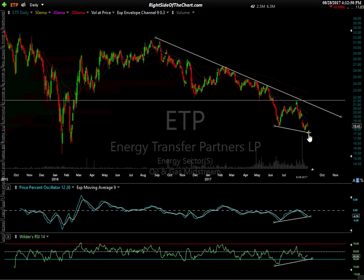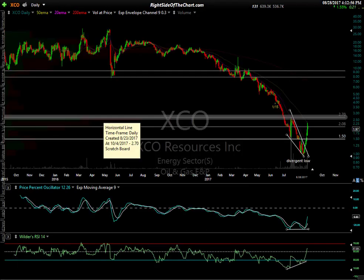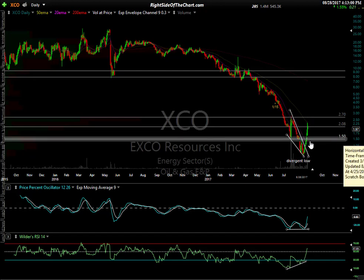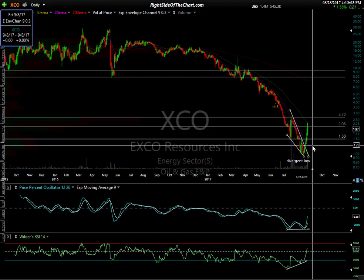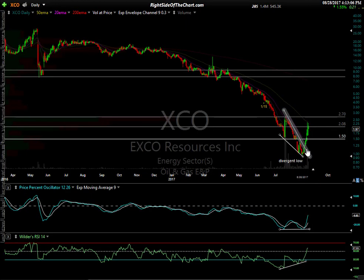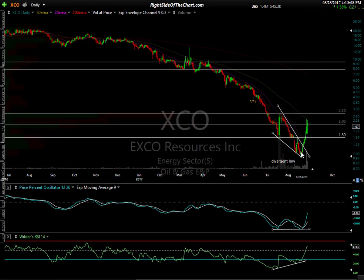And last one, I told you this would be the last one, and I lied. This one I mentioned in the trading room the other day. Took this one personally. I mentioned it as a buy either on a break above 150, or you could buy it at 135, which is where I posted it right after this wedge breakout. You can see nice downtrend line, bullish falling wedge, divergent low. And again, this is a small company.